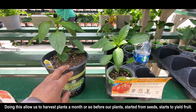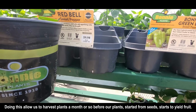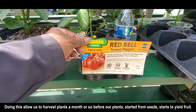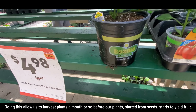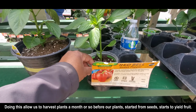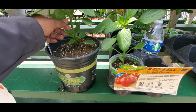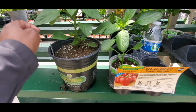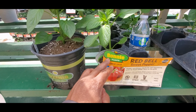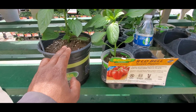Now they have two sizes here. This larger one that I got from here is $10, and this one is $4.98. I would get the $4.98. If you look at the difference between the two, it's not worth spending twice as much for this one if you look at the growth. So I would go ahead and get the one for $4.98. You'd be better off getting two of these for the price of one of these.